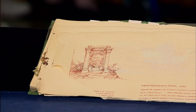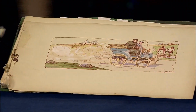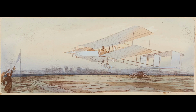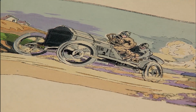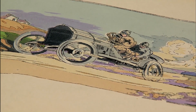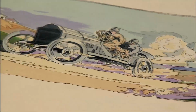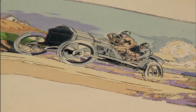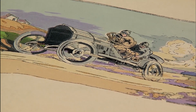A rare portfolio of early European Grand Prix race car prints spanning from 1895 to 1907 was given as a gift by a friend. Each crafted by the renowned artist Ernest Montaut, the collection boasts 30 vibrant color plates. All of the images are very beautifully done. Now we've counted in here. How many color plates did we count in here? 30. Ernest Montaut illustrated early automobiles and airplanes, popularizing these technologies in the early 20th century.